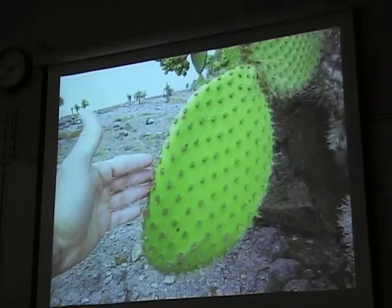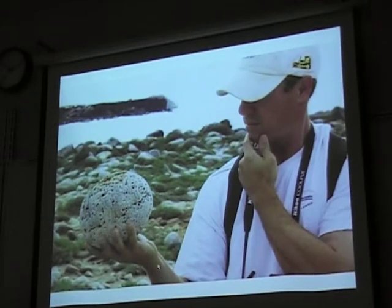These are the little cactuses. They're called Opuntia cactuses. A round rock. How do you get a round rock? I can tell you. That's what I'm wondering. It's a fossil of a large golf ball.